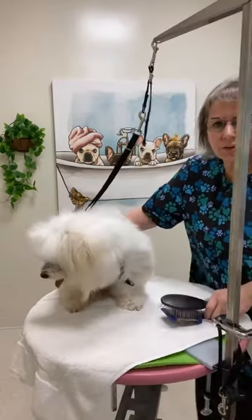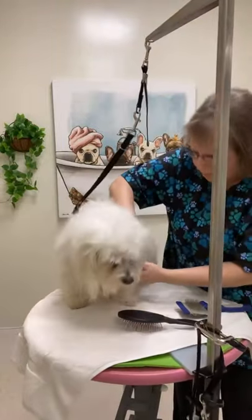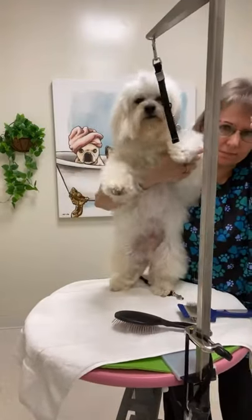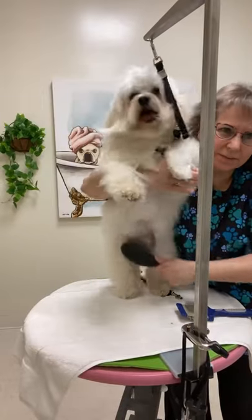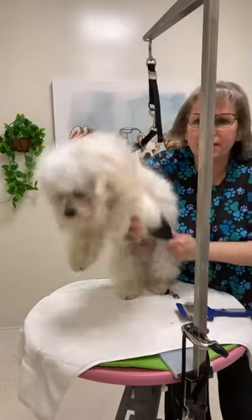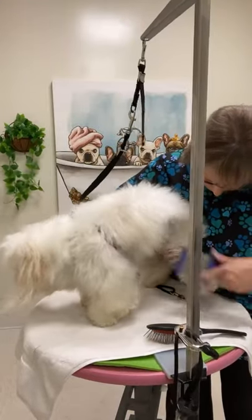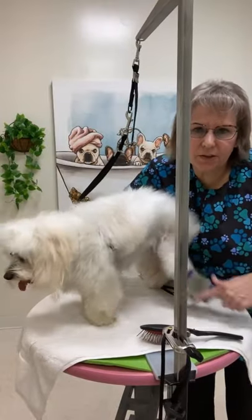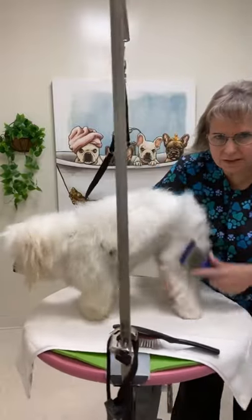Start on the last go around. I'm gonna go ahead and unhook him from underneath so I can lift him up. He's got good knees, so it's okay to do this. If he had weak knees, I wouldn't do it. I'm keeping both brushes on the table to flip back and forth between them, depending on the area on this last go around.